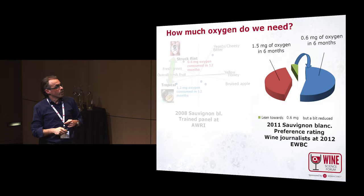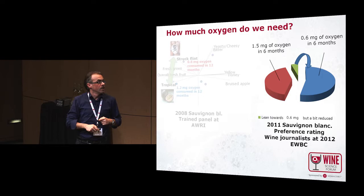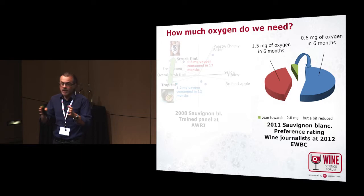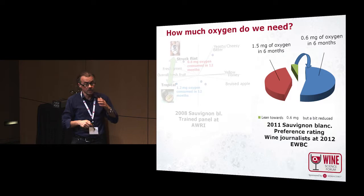One closure at the liver, again roughly that same amount of oxygen, 0.6, the other one twice as much. And you see that the preference was 50-50. So we could create wines that were different. The bloggers, this was at a bloggers conference last year, so people from the media, they could pick the difference. Everybody agreed the wines were different, but the preference was 50-50.